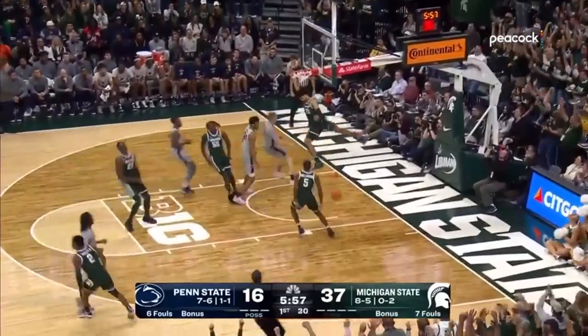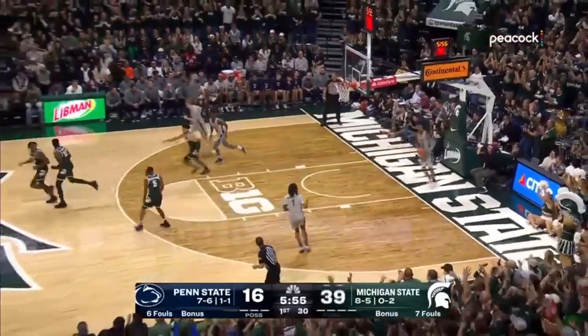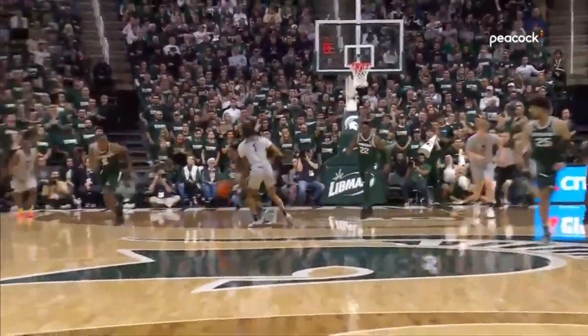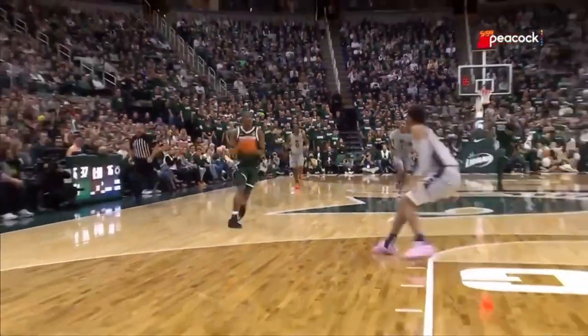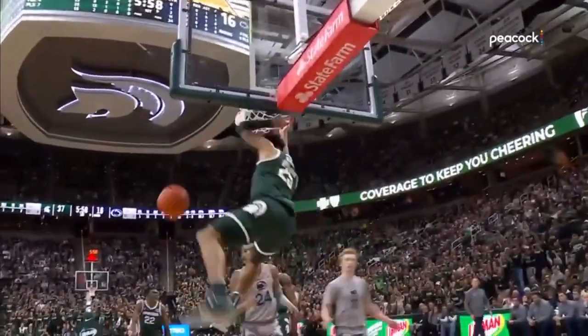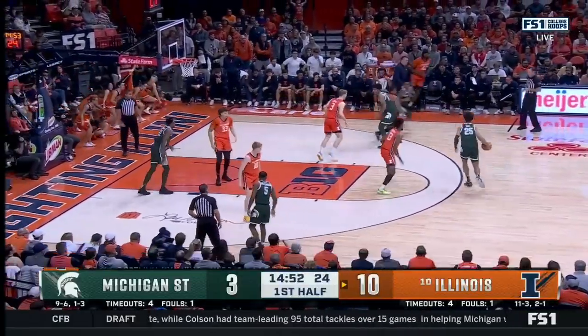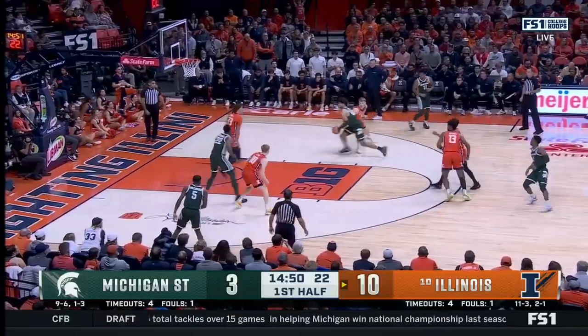Lob it up. Slam it home. Malik Hall hammers it. Rhythm, 9 of their last 10 from the field. The turnovers just fueling this offense. Looking up the floor, throwing it up, and Malik Hall. He had him thinking shot, and it was a beautiful pass over the top.